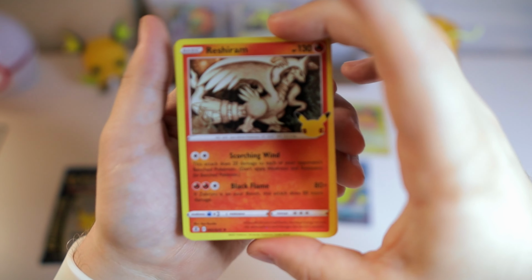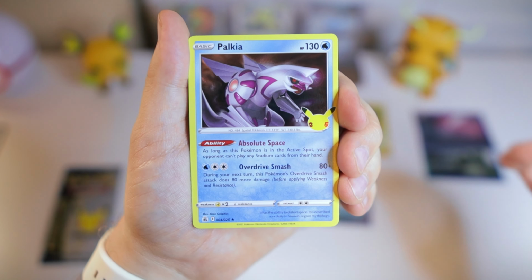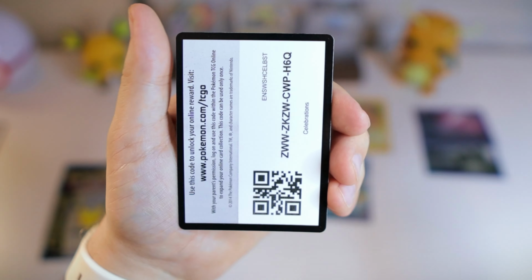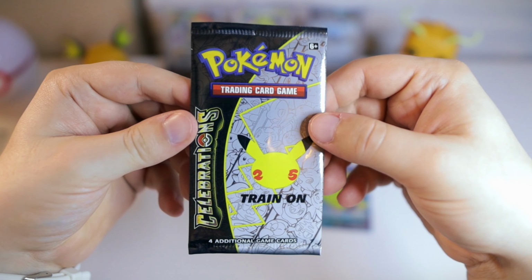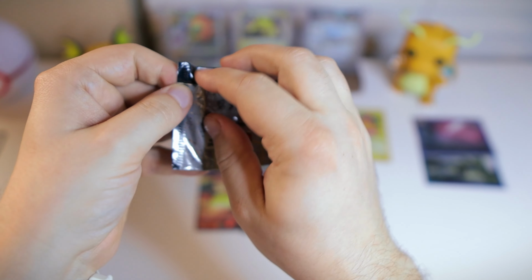All right, starting with the Reshiram for our second to last pack. Palkia, Zekrom, Solgaleo. All right. Dang, definitely not seeing the amount of Classic Collection cards you want to see. But could it be in this last pack? Let's get that last pack magic, guys.